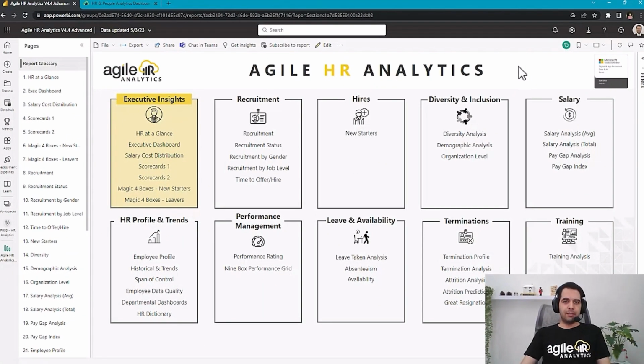So now you can see my screen. This is Agile HR Analytics. We have covered 10 different areas, including executive insights, recruitment, new starters, all the way down to terminations and training. So I want to show you an example of one of the dashboards that we have here. For example, let's go and click on Executive Dashboard.